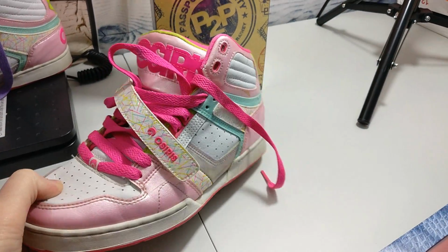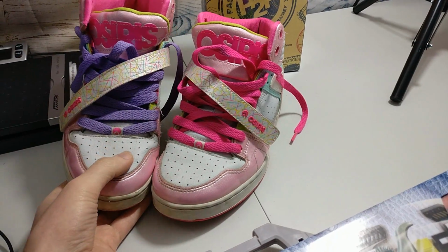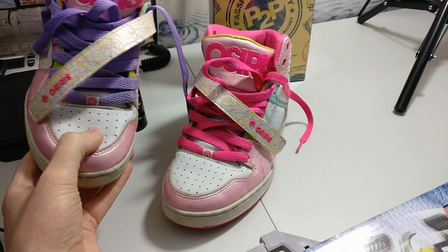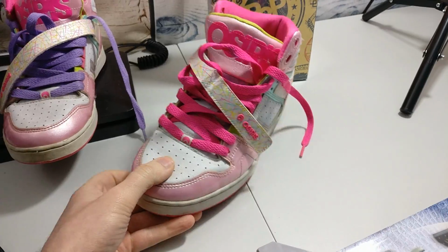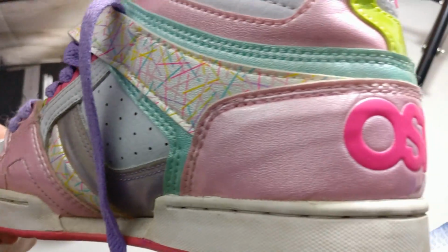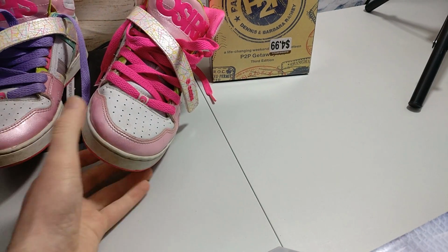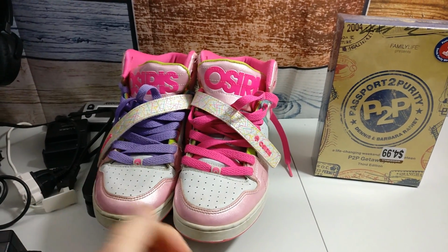Pretty cool looking. Now, I don't know what these will sell for, but I noticed on the comps there were some that were all pink and all solid colors. One of them was selling for over $200 pre-owned. Now, I don't think these are worth it. They're a little dirty. Physical condition still pretty good, so if I can clean them up, I'll probably get some better money. But yeah, I'm thinking, I don't know.